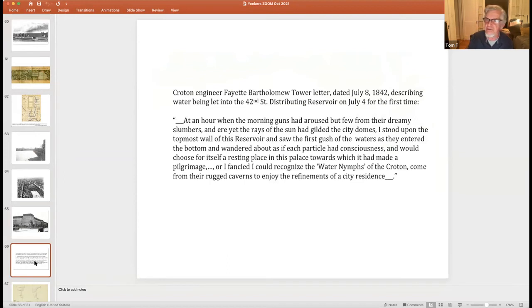Now keep in mind that he's writing this letter to his girlfriend, and it may explain the poetic language that he used. "At an hour when the morning guns had aroused but few from their dreamy slumbers, and ere yet the rays of the sun had gilded the city domes, I stood upon the topmost wall of this reservoir and saw the first gush of the waters as they entered the bottom and wandered about as if each particle had consciousness and would choose for itself a resting place in this palace towards which it had made a pilgrimage. Or I fancied I could recognize the water nymphs of the Croton, come from their rugged caverns to enjoy the refinements of a city residence." Now, if that isn't a poetic description, I don't know what is.